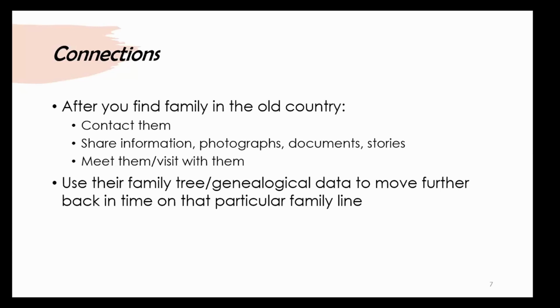And you can also use those connections with the matches to look at their family tree, look at their genealogical data to move further back in time on that particular family line. So working together with the match and using their tree to get back further on your line.